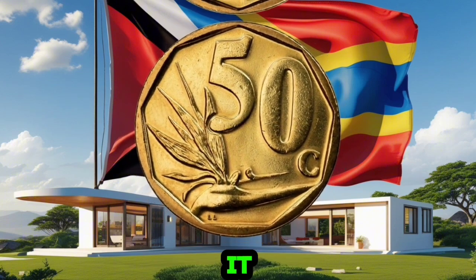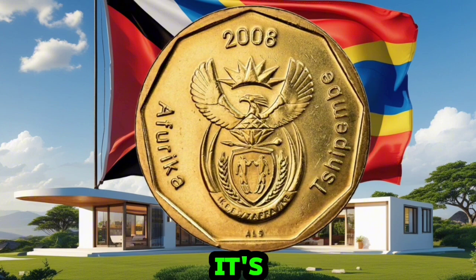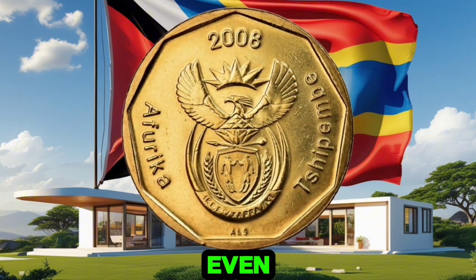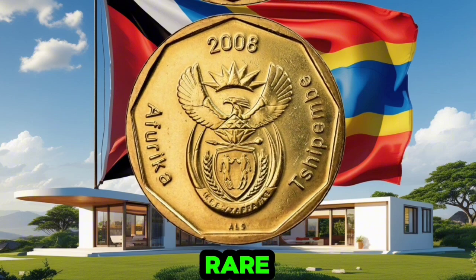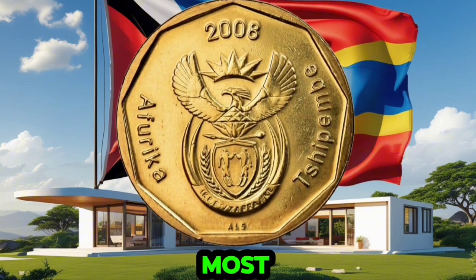Just think about it, a 50-cent coin that could buy you lunch today, but in the right condition, it's worth more than most people's cars or even homes. And that's the allure of rare coin collecting. Sometimes, the most unexpected pieces become the most valuable.